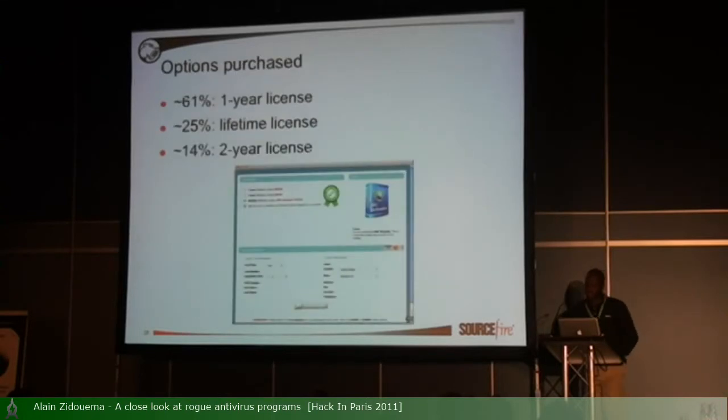So on the purchase screen, we could see that there were different options that you could buy. There is an option for $59 for a year license. You can get a 2-year license for $69, or a lifetime license for $79. And based on information that is available through ChronoPay, we could see that about 61% of people buy the 1-year license, because you know what, $59 for a 1-year AV license is pretty hefty. It's usually not what typical vendors will charge. It's a little bit cheaper than that.